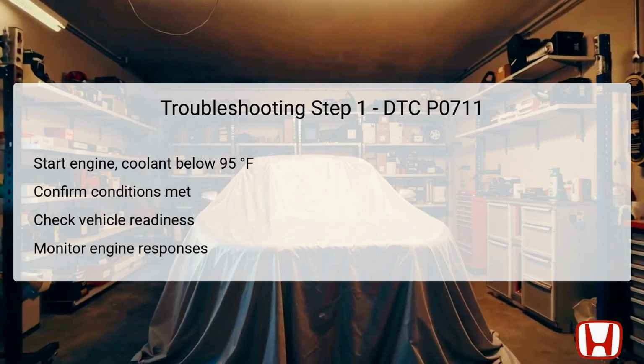The first step to troubleshoot DTC P0711 is to start the engine while ensuring that the engine coolant temperature is at or below 95 degrees Fahrenheit, 35 degrees Celsius. It is essential to confirm that all conditions for testing are met, including that the vehicle is in a safe environment for operation. To monitor the engine responses during this stage, you should pay attention to how the vehicle idles and ensure it runs smoothly. This controlled environment helps establish a baseline for further testing.